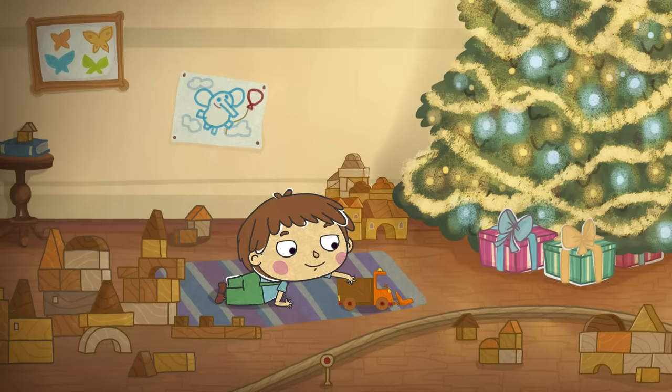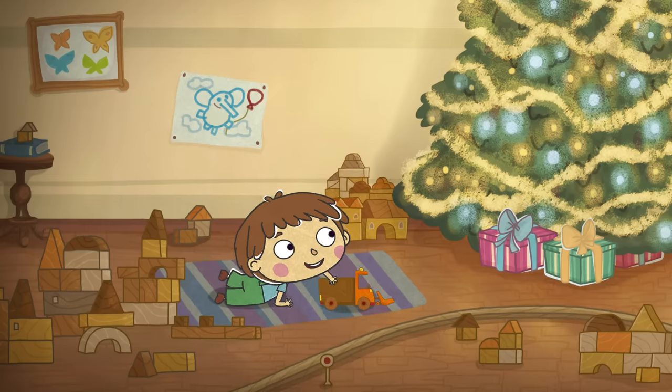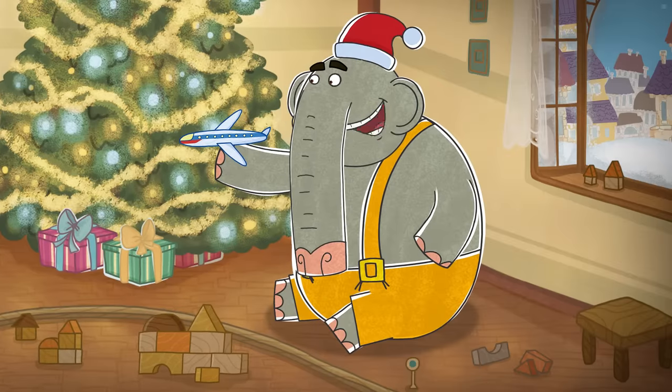Wow, the snowplow is really a great helper in the city in winter. Not only in the city, my friend.